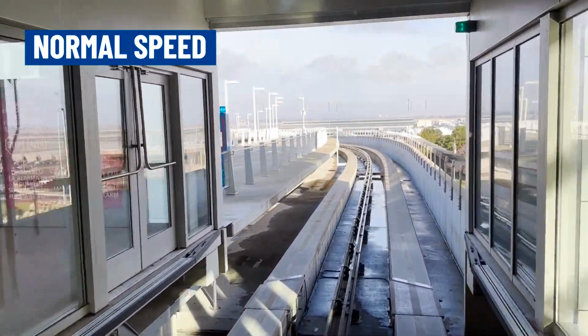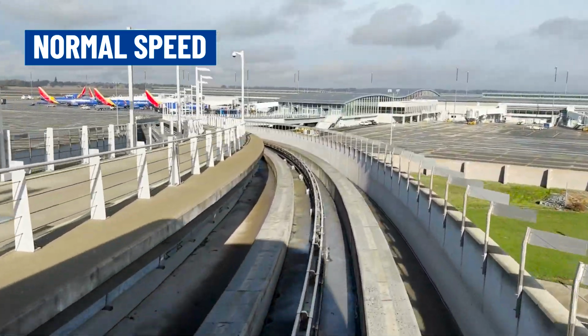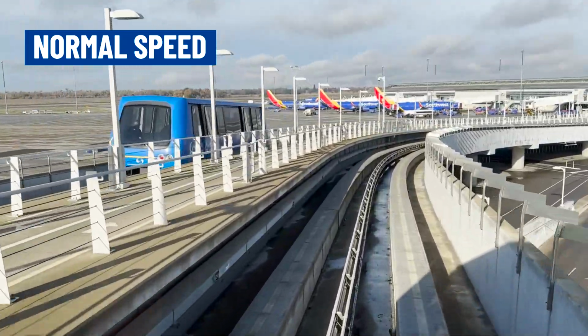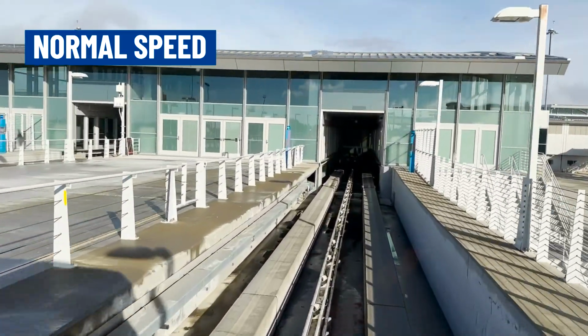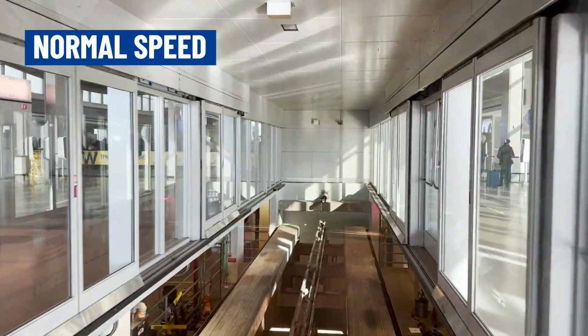There we go, getting on the terminal tram. See you on the other side. Well, actually, let's just record it. You can see how quick this really is. The doors are closing. That wasn't too bad. And now we're in security.